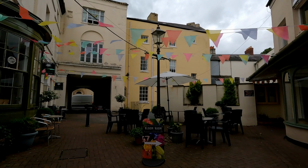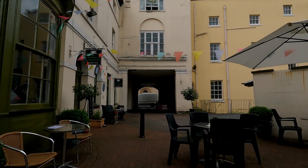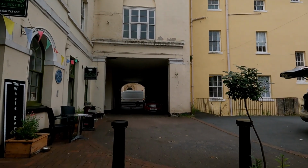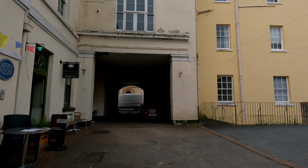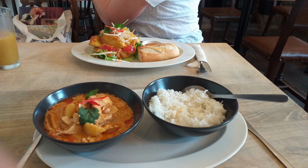By now, we are feeling hungry, so we walk into a nearby courtyard to eat at the Whole Earth Cafe Bistro. We both chose Thai meals, an excellent choice, followed by freshly baked chocolate sponge cake. It simply melted in my mouth.